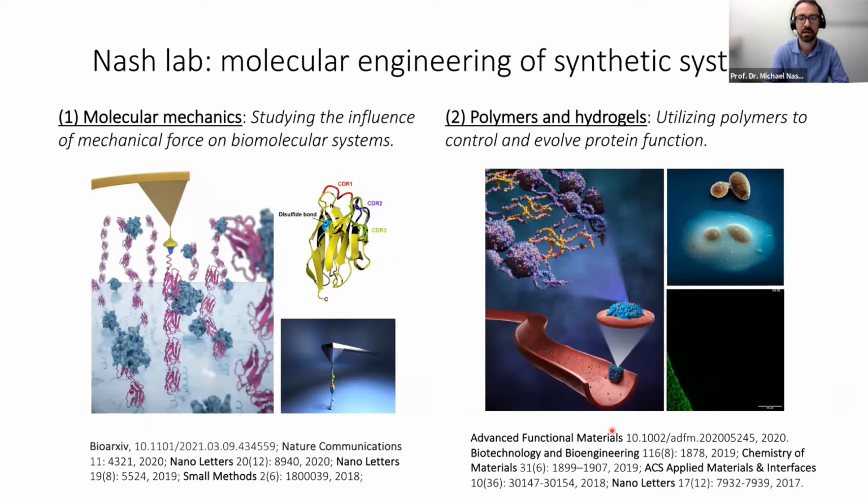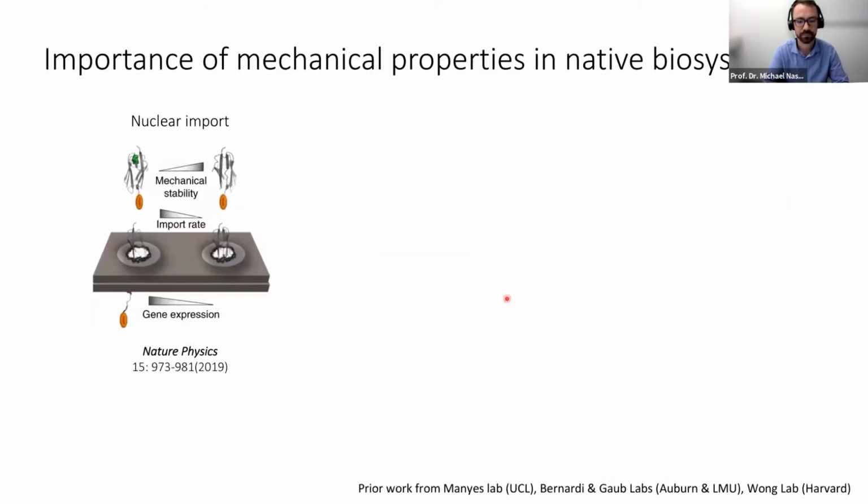The second part of my lab is focused on engineering proteins using polymers and hydrogels. So we can use different types of hydrogel materials in protein engineering projects to accelerate things like directed evolution based on localized formation of hydrogels around single cells, and also working on systems that are based on elastin-like polypeptides for blood clotting. And there's a lot of interchange and overlap between these two topical areas, but this is how we see our different programs in the lab.